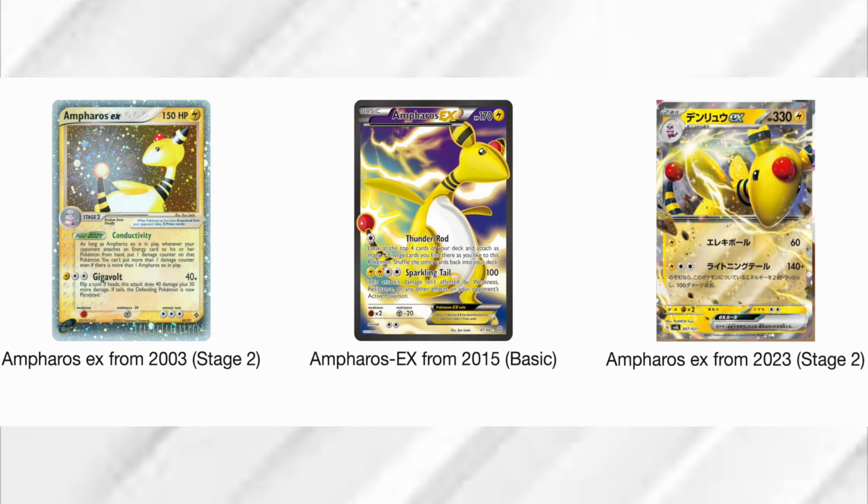And then moving over to 2015 era, Ampharos EX from 2015 Basic, we have the black border. And these cards also look very, very good, but not that old compared to 2003 era. And then moving over to what we see today, we see Ampharos EX from 2023 Stage 2, and we also notice how powerful they have gotten, right? 2003, 150 HP, 170 in 2015, and a whopping 330 HP in 2023. And a lot of things are changing, right?